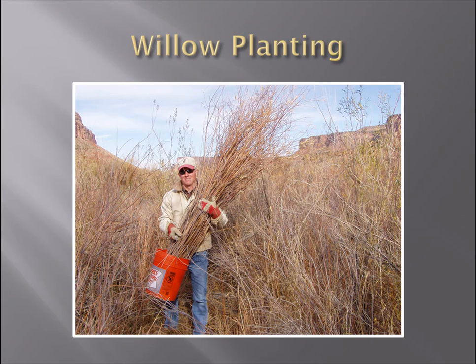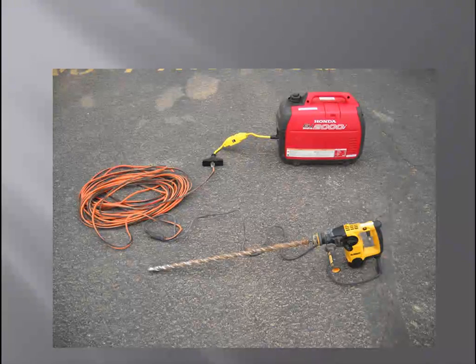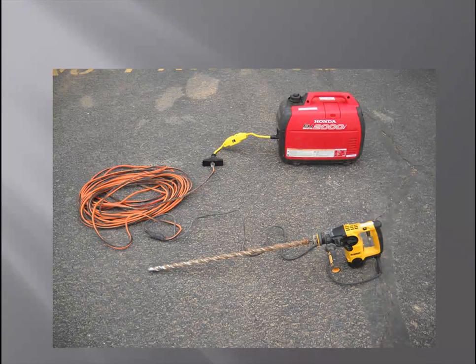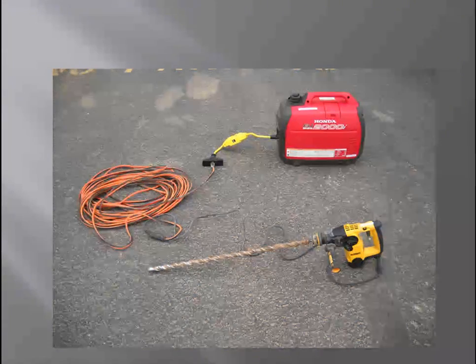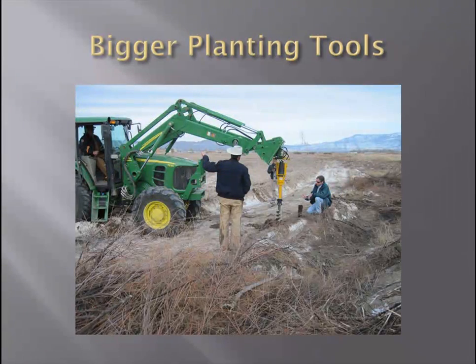We do some willow planting down there. We just harvest them locally, dormant poles. We put them in with a drill and a long bit. Drill it down to that capillary fringe. That's the basic components of it: the generator, the all-important GFCI, in case you fall into the river with an electric drill in your hand, and a core to drill and a bit. And you can plant several hundred willows a day using that technique.